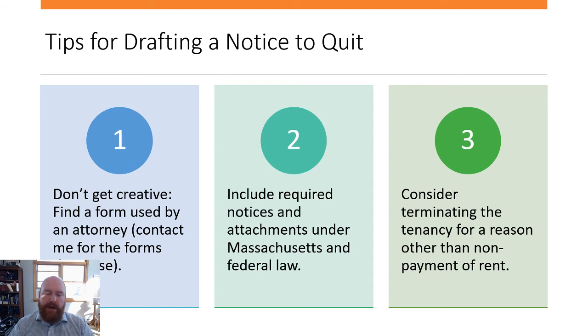So this is really important. If you don't include all the required notices, the notice to quit may be deemed invalid and you'd have to start over. So you give them 30 days notice. You've waited anywhere from 60 to 30 days depending on when you serve it. You then serve them with the summons and complaint. You wait a week. You file it with court. The earliest it could happen is about a week after that. Usually it's more like 3 to 6 weeks.